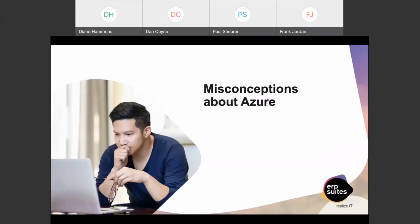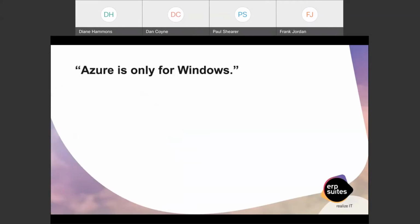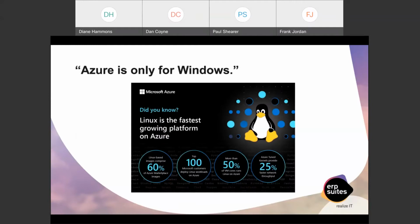Thanks, Dan, for that overview. So before we get into the gory details, can you tell us about some common misconceptions concerning Azure? Yeah, sure, no problem. The first one that comes to mind is that Azure is just for Windows, but the truth is that Linux is actually the fastest growing operating system on Azure. Well, that's good. Anytime we have a choice, I like to run servers with Linux instead of Windows. It's a bit more stable and secure. I prefer Linux as well, but that's primarily because I don't like paying that Windows tax.